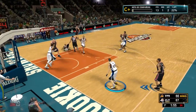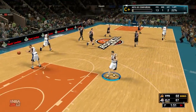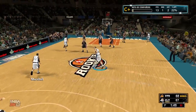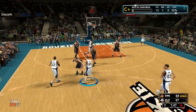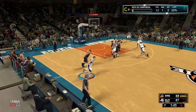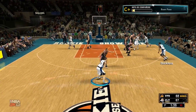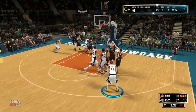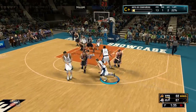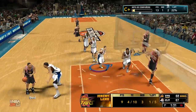Over Ross. Lamb, good. Lamb's got 9. Not what they drew up, but they'll take the 2 points. Marshall with it. Pass to Harkless. Over Zeller. The shot by Harkless, no good. The Stars with the lead.